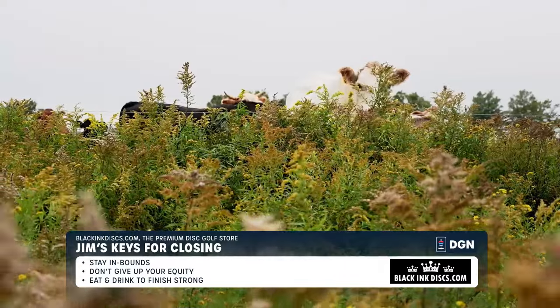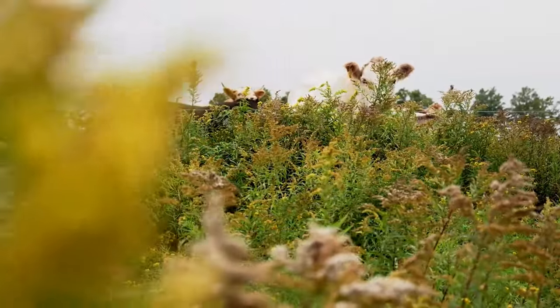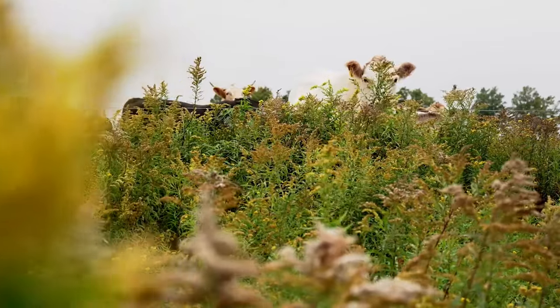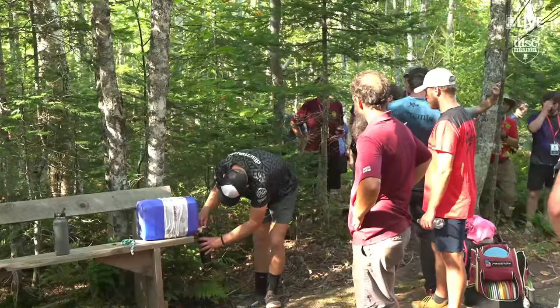You've got to climb the hills back out of this little canyon we've been in here in the woods. And you've got to climb all the way back to hole 18. So just stay strong and stay focused right now.